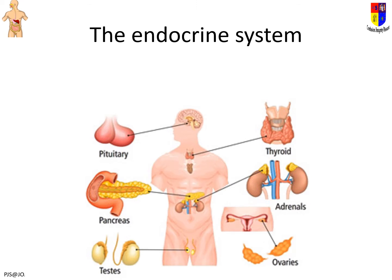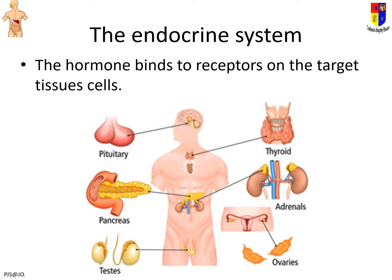So here's just a picture of the endocrine system. These are your main endocrine glands, and what we have is a particular one. The particular one that we're going to look at is the pancreas, so up in here. So this bit, the leafy shaped bit.